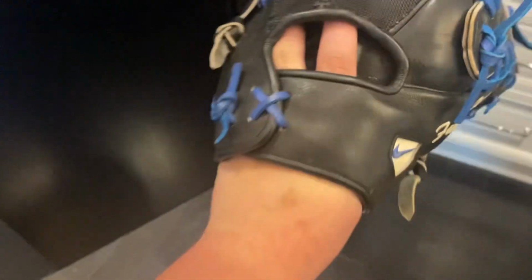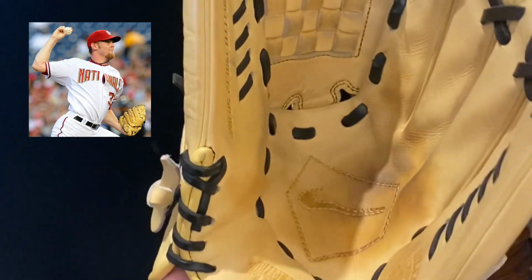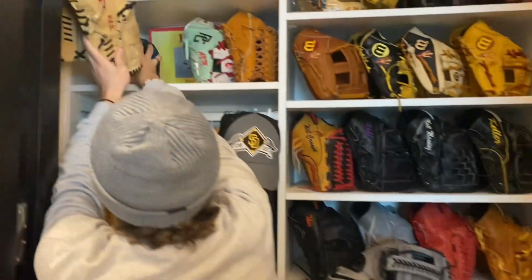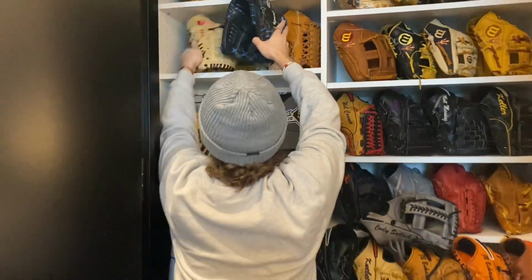That's beautiful. So sick. Yeah, it's so insane. Stroman's glove. Just casually wearing Steven Strasburg's glove. No big deal. It is what it is. Remember, when I picked that up, that was a big shift in my collection.